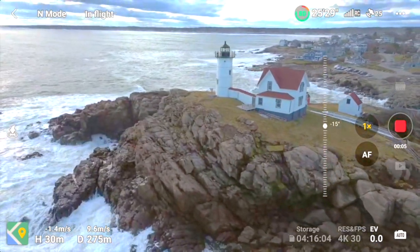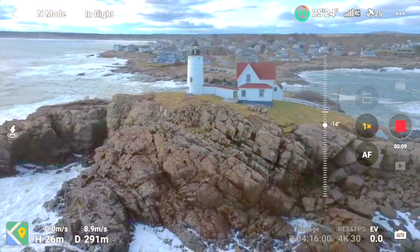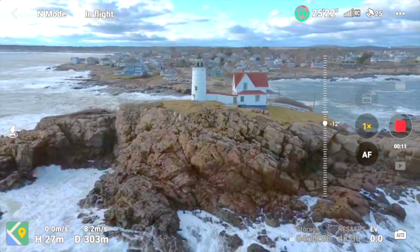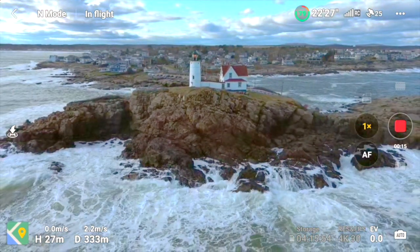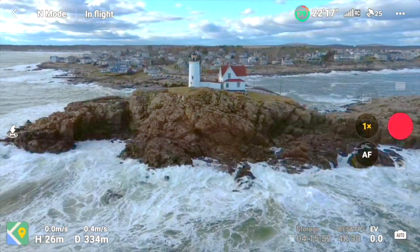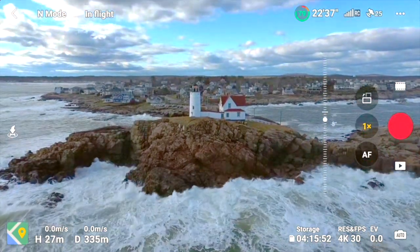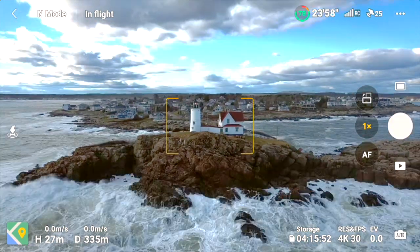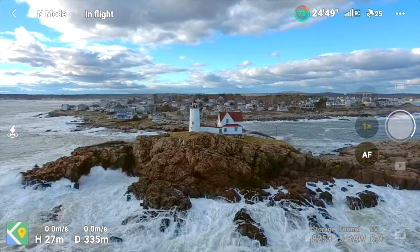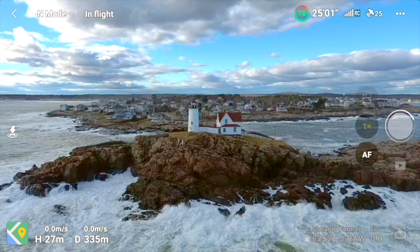The cool part about this new controller as well, with the built-in screen, is it's got a button on the top left and the top right to quickly transfer back to your video and your photo mode. So the right side, if you half click that shutter, it's going to actually bring you back to the camera mode. It'll even center autofocus on a subject, as it's doing now on the screen, and then it quickly switches back over to the camera, so you don't have to take your hand off the controller.